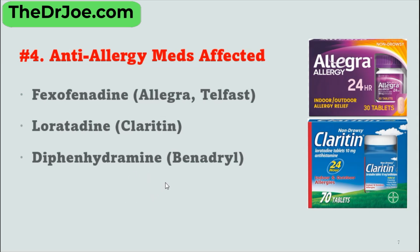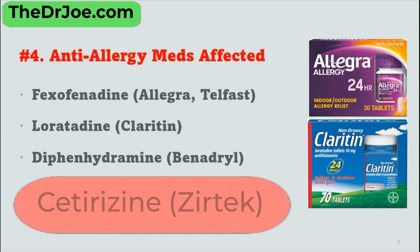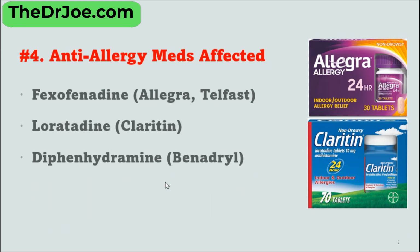Unfortunately, I don't. I suspect cetirizine might be okay, but I couldn't confirm it from my research. So, it's not something that I can say with confidence that cetirizine, which goes by the brand name Zyrtec, will be fine. But it's probably worth trying. But the thing to note again is that for anti-allergy medications, you're not going to have an overdose. You're going to have reduced effectiveness.